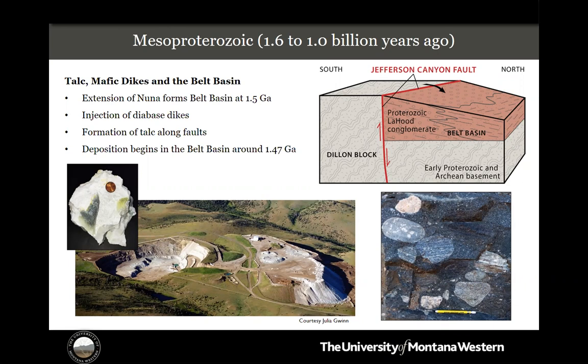The dates on the belt have changed more than I've changed clothing, I think, in my lifetime. But right now, 1.47 to 1.40 is the going date range on the belt, and that's from Don Winston. And if you have a problem with that, you gotta take it up with goddamn Don Winston.